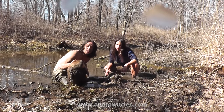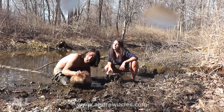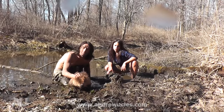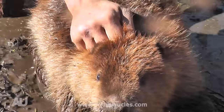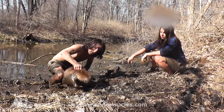These guys here, they're not just nature's chainsaw, they're a bit smarter than that. They're nature's engineers as well. And what I mean is these guys can make one hell of a dam. And I'm damned.